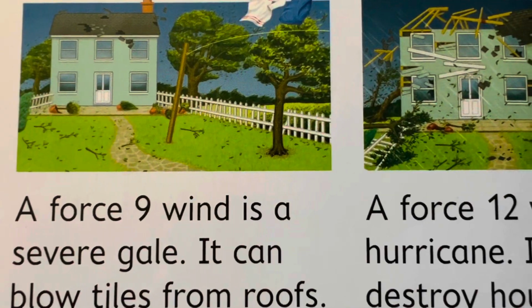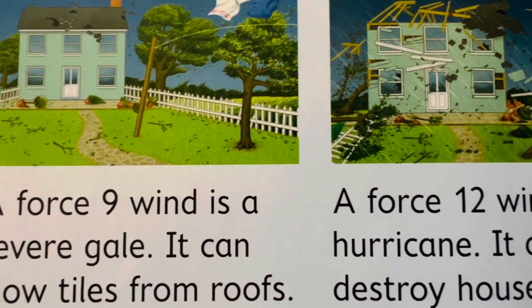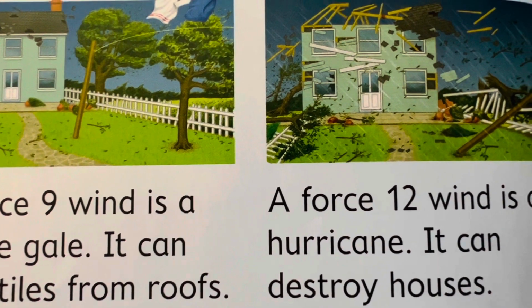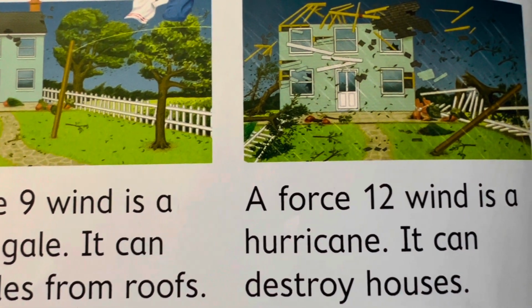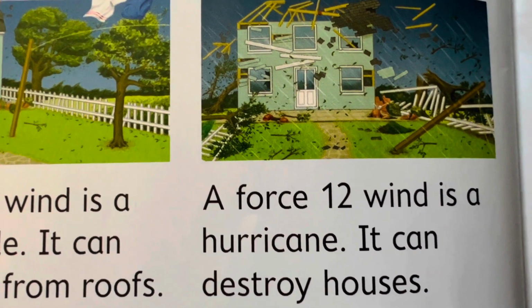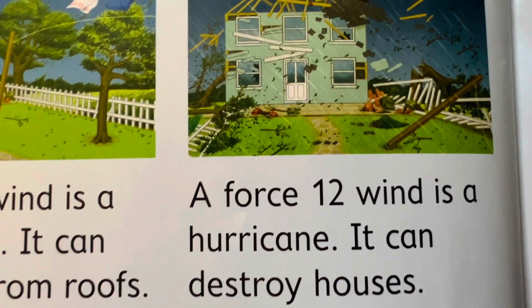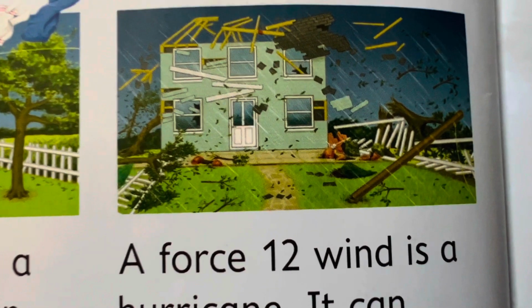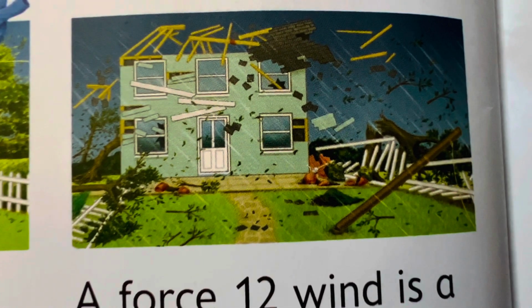A force 9 wind is a severe gale. It can blow tiles from roofs. A force 12 wind is a hurricane. It can destroy houses. That can be dangerous. So, if there's a hurricane, go into your basement.